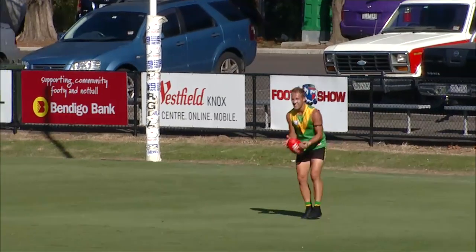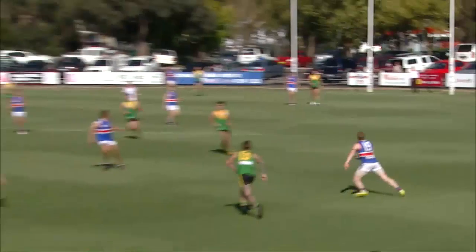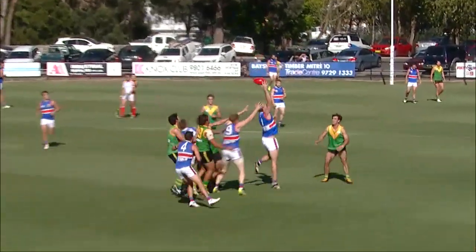That was late enough to take it downfield, wasn't it? Well, I thought it should have been downfield. It was after he kicked it. I think it's because it landed outside the field of play. Yeah, you're spot on, Davo.